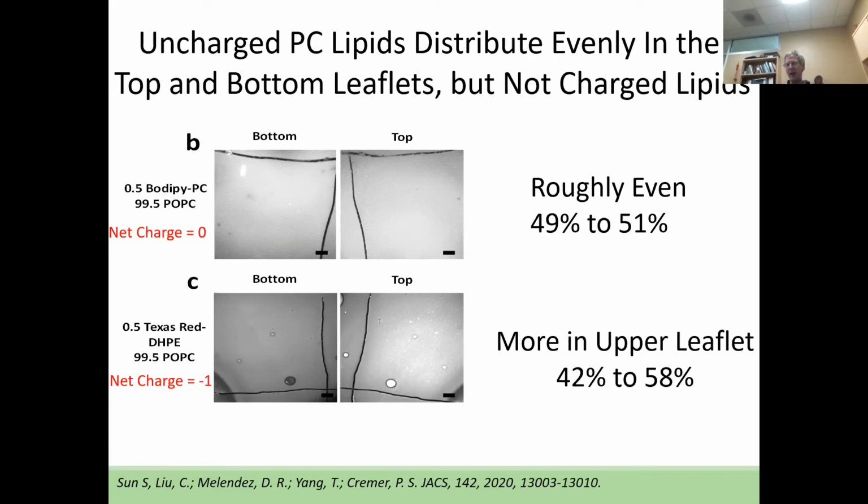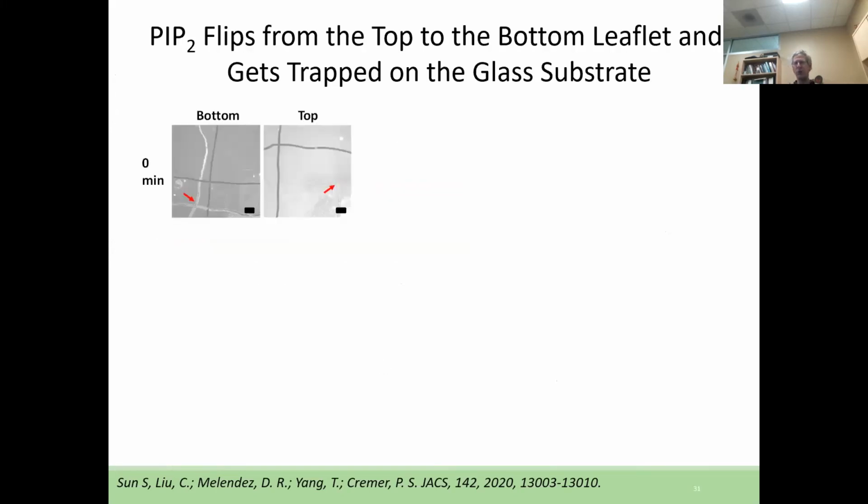In fact, you can start adding salt and start to see how these might actually change their distribution if you try to screen the surface from these charges. So this assay really works, it can actually tell the difference between an uncharged and a charged lipid. So immediately she moved to looking at her PI4.